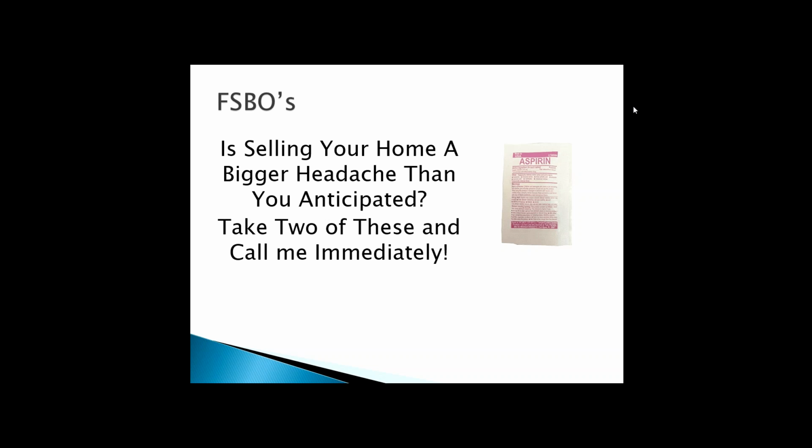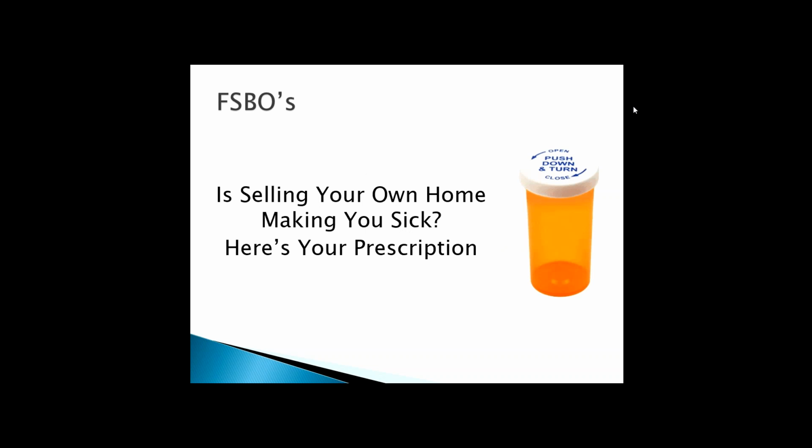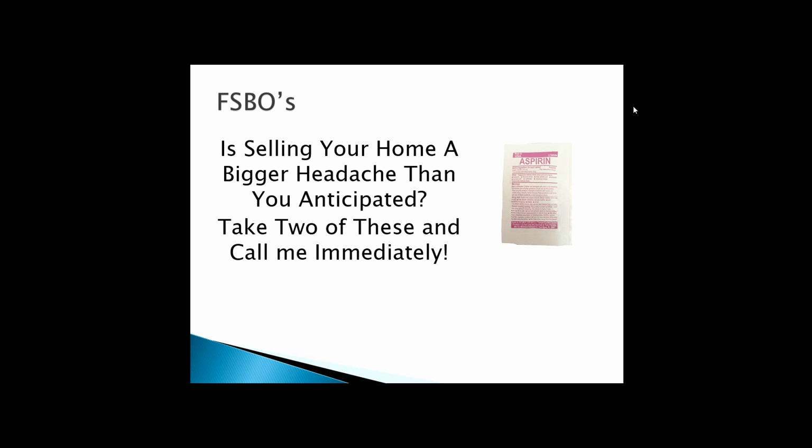Here's one I love. So we talked about sending multiple pieces to a small laser-targeted list. And then what I love to do, to add a layer to that, is to theme my mailers, right? So I'm going to back up one. There's your pill bottle. Is selling your own home making you sick? What if we theme this now, and then the next time we send them a little aspirin packet stapled to the top of the letter? Is selling your home a bigger headache than you anticipated? Take 2 of these and call me immediately, right? Dear homeowner, hopefully you remember me, Michael.